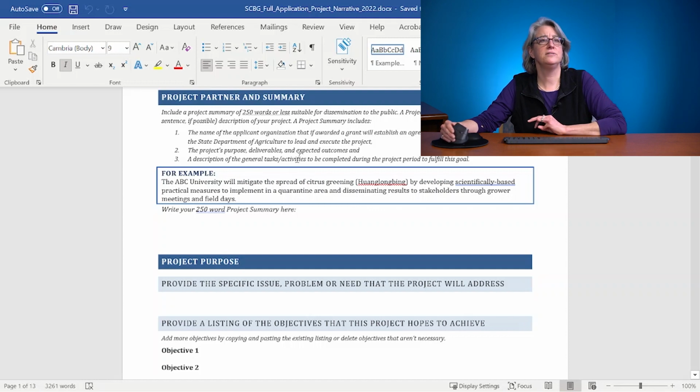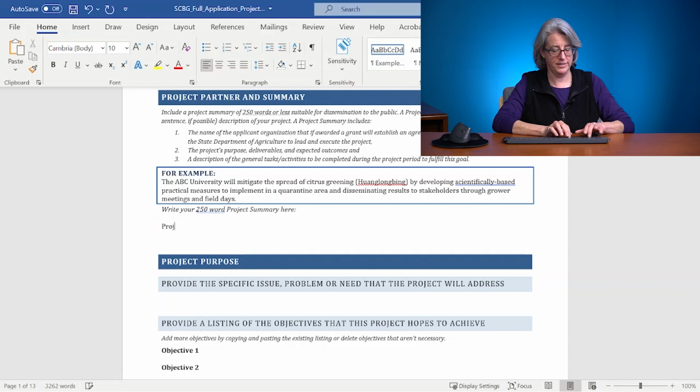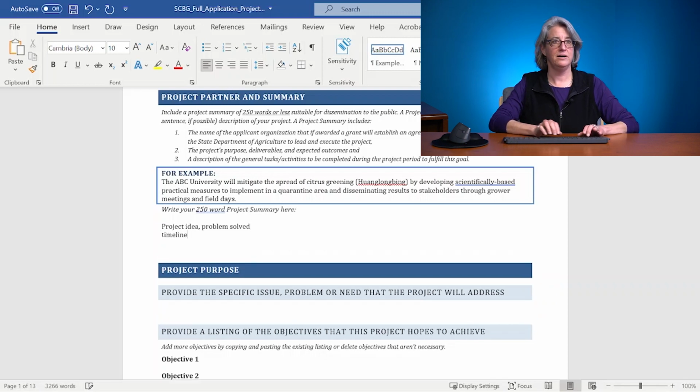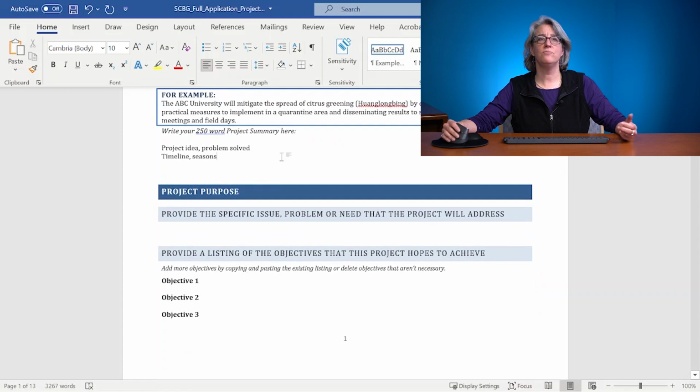And this is important, number 3, a description of general tasks and activities to be completed. So that might be a bullet point list, that might give a little bit of a timeline. So you can just write in project ideas and maybe a problem solved. Maybe you're doing some research on solving some different pest problems or getting to better markets, something like that. You might have a timeline of different seasons that you're trying to do things. Anyway, you kind of get the idea. It doesn't have to be very lengthy. 250 words isn't a whole lot, but we just do want to see what you're going to do and why it matters and what improvements you're going to make to the ag industry.